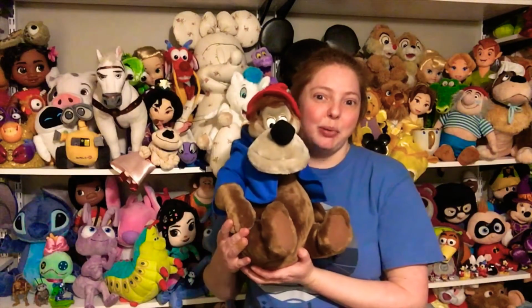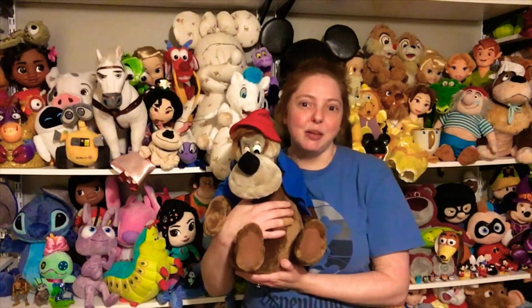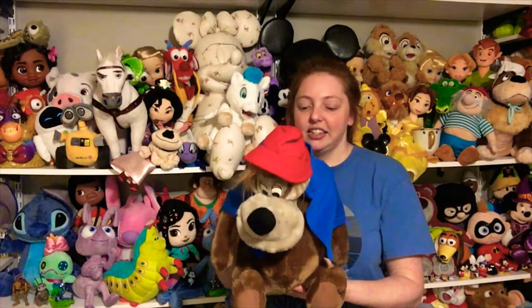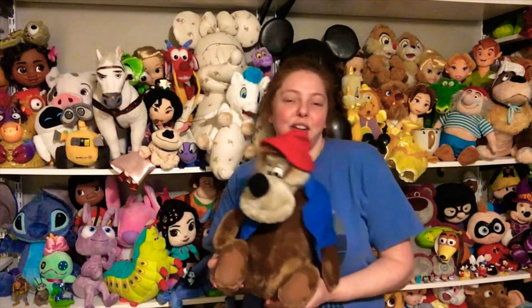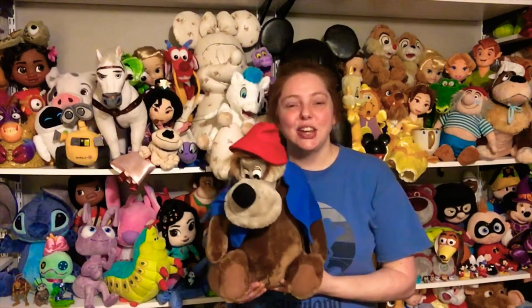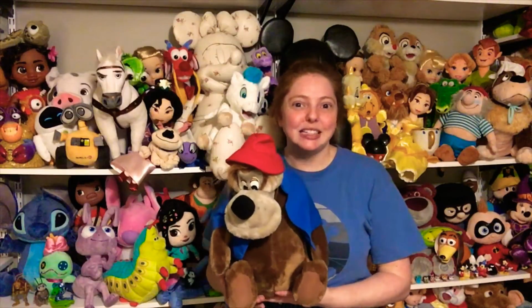This is my Briar Bear, and Briar Bear is my favorite character from Song of the South. And actually, Splash Mountain is my favorite Disney ride. It makes you feel good and gets you in a feel-good kind of mood. And then, of course, the big, huge drop at the end. So, it's kind of like the best of both worlds when it comes to rides, in my opinion.